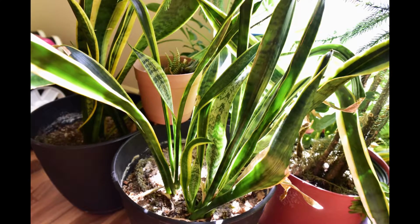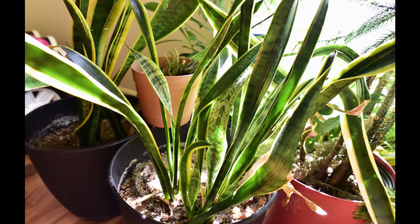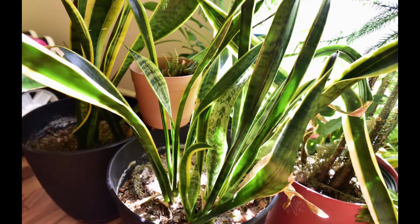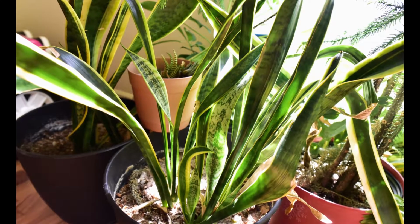Another plant I recommend, as you can see here, is the mother-in-law's tongue, also known as the snake plant, or Sansevieria, I believe. And these are very unique plants in the way that they produce oxygen at night. Most plants in the evening tend to draw in oxygen, so the O2 levels in your home may drop after sunset because the plants start reabsorbing oxygen. That's the case with most houseplants, but the mother-in-law's tongue produces oxygen throughout the night, which is kind of cool.